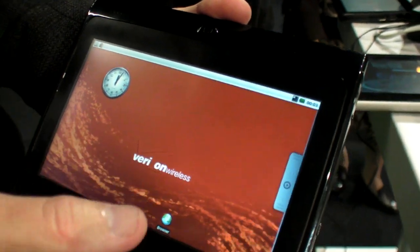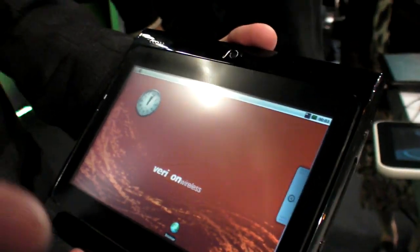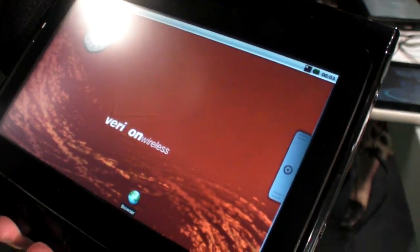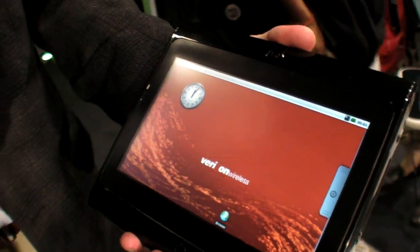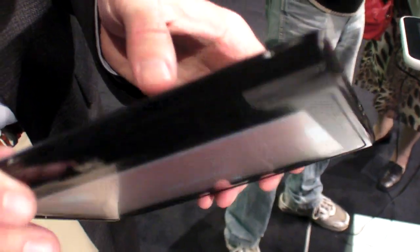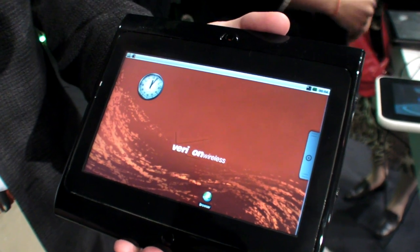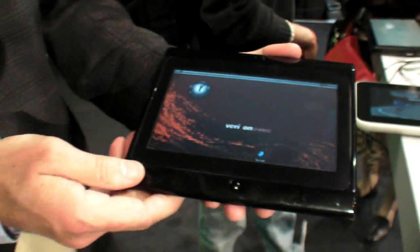So this is a 7-inch tablet. Correct. What is this, like a prototype for now? So this is a device that is being shown to carriers. There's carriers around the world that are looking at it, obviously using it for demonstrations. It's a great form factor. A nice thin form factor. You could slip it in your backpack or your briefcase. Nice, and even the camera. It's got a camera. It's got the whole nine yards.